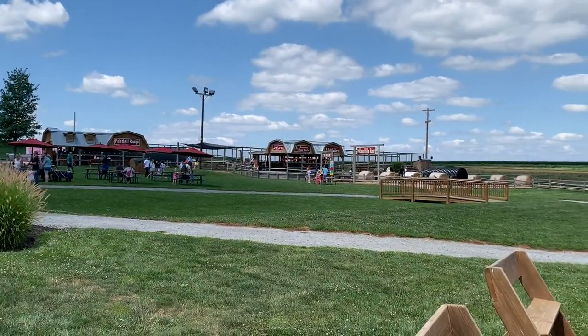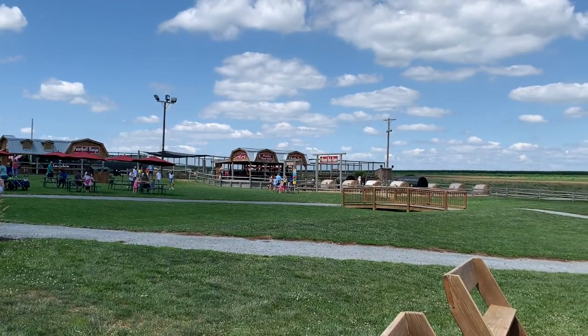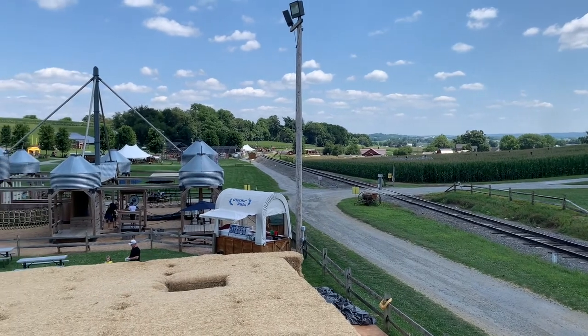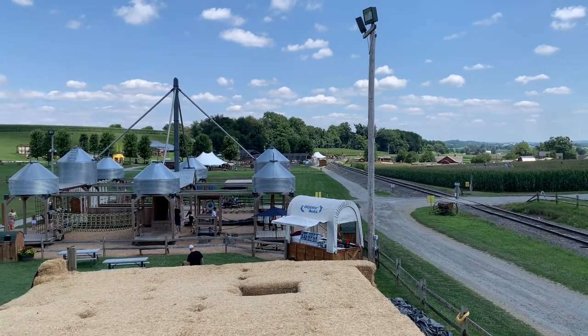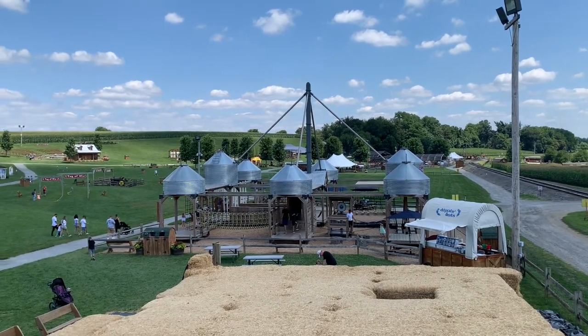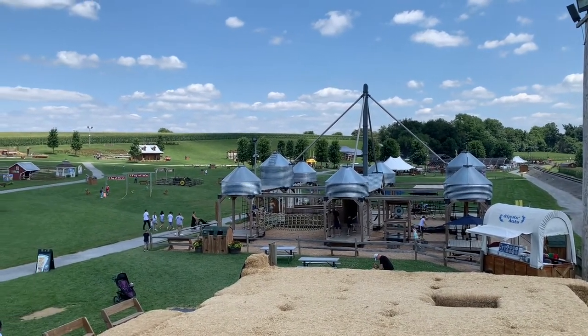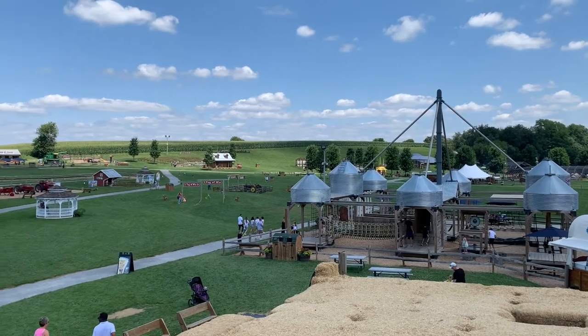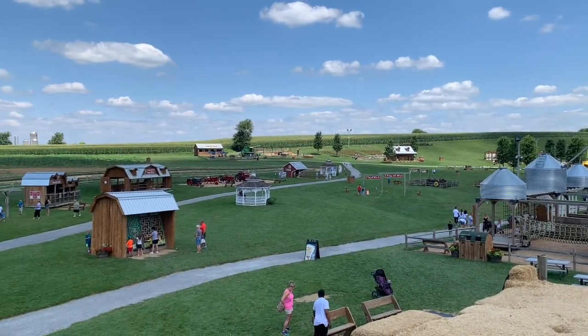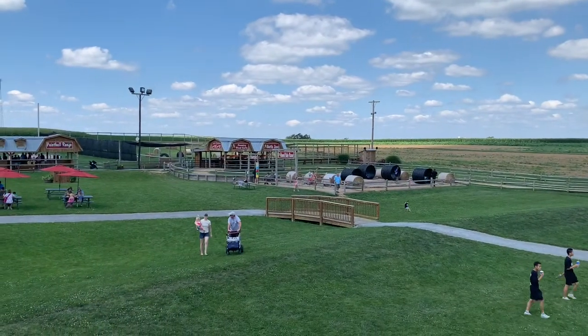Beautiful day in Lancaster County. I'm standing at the top of the haystacks. Boy, that was scary, huh?